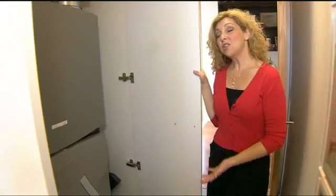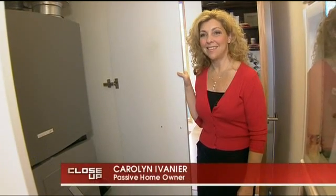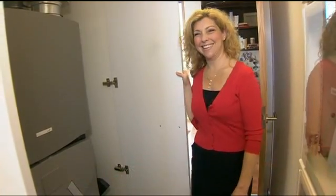$15 a month to heat and cool the house. And it's just way better than some other houses where you have to pay enormous power bills to do the heating. $15 a month. It's incredible, yeah. That's how many coffees down at St Heliers? Not very many these days.